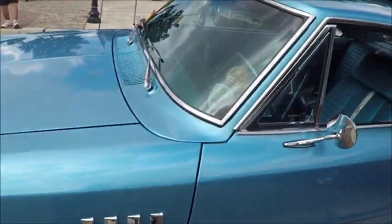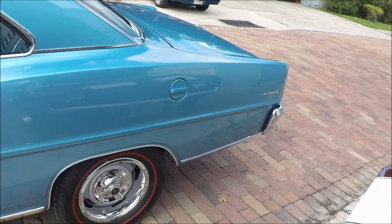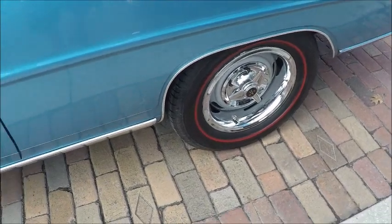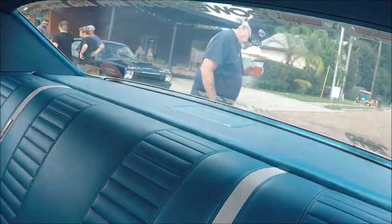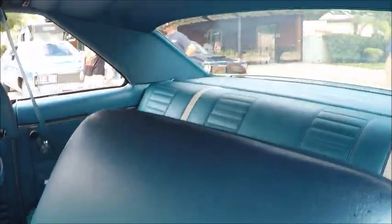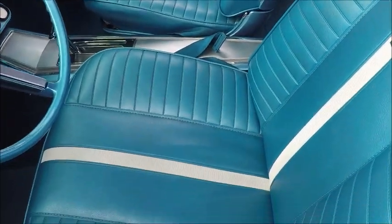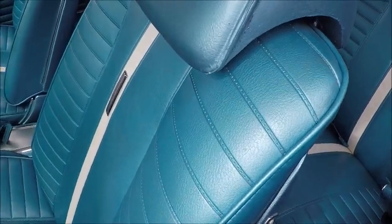There's the red line tires and the trim on there on the sides. Beautiful blue color. This would have a Chevy powertrain. Really a beautiful interior. Notice the bucket seats and the console. Essentially the same as the Nova SuperSport.